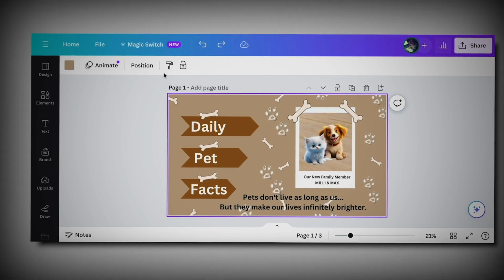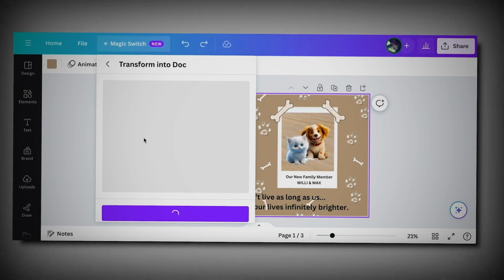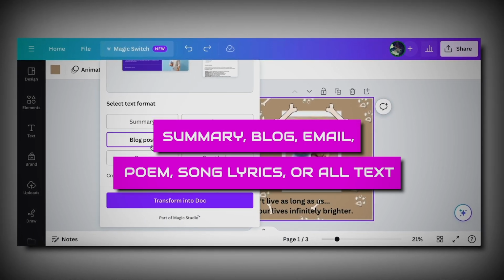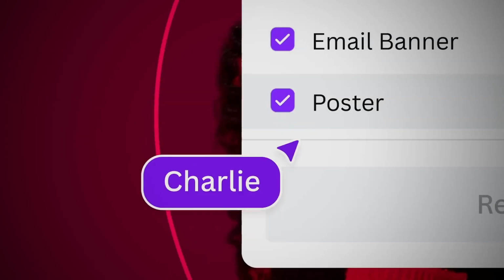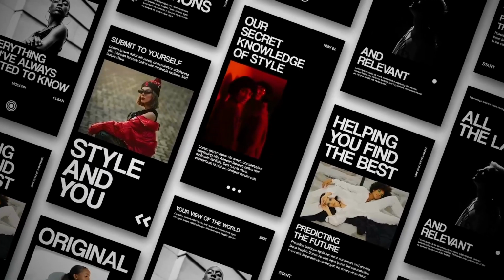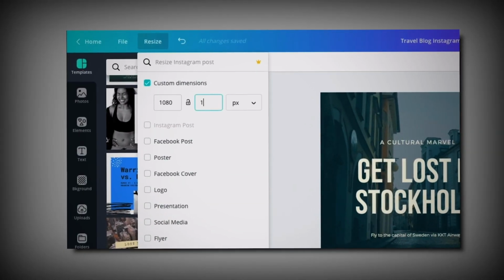However, with Magic Switch, you can automatically transform text-heavy projects into engaging visual formats like summary, blog, email, poem, song lyrics, or all text. Moreover, you can resize your content using the same AI tool. Yeah, you heard it right. If you're a blogger who needs to resize your Instagram post so you can post it as an Instagram reel, Magic Switch is your one-stop destination.